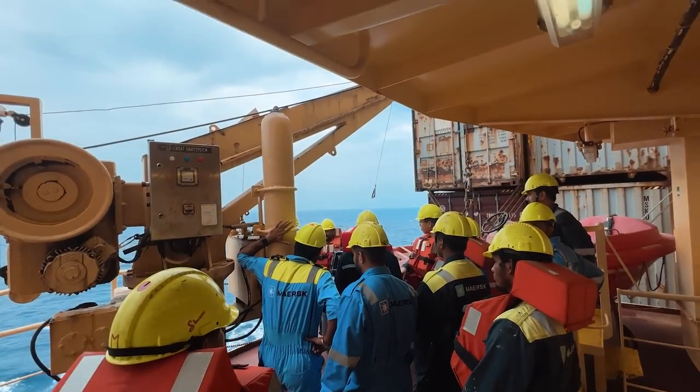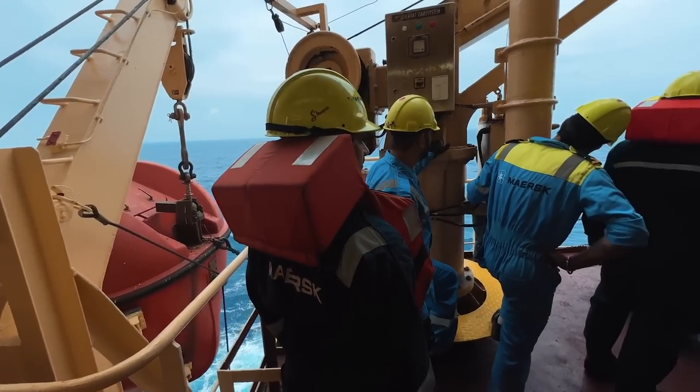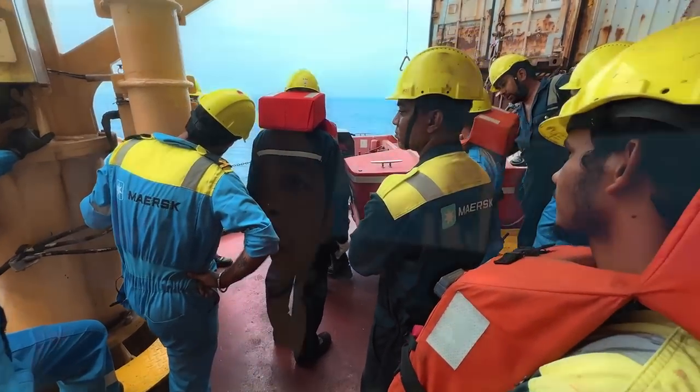So we had this small abandoned ship and rescue boat drill just because we are heading into heavy weather. People should be familiarized with how to launch a boat in case something goes wrong. Of course, there could be a man overboard anytime. So how to launch a rescue boat. These were the two things which we focused on today.